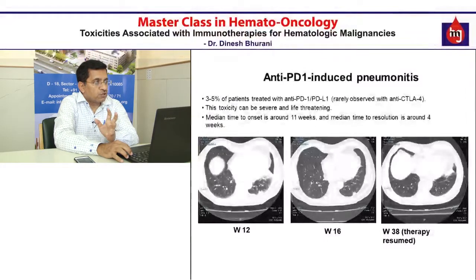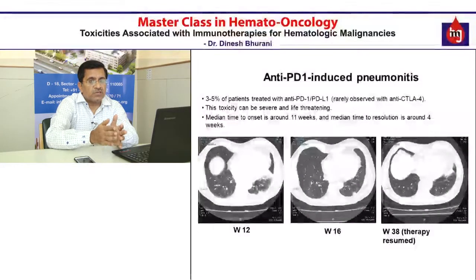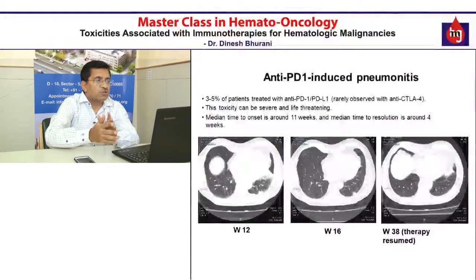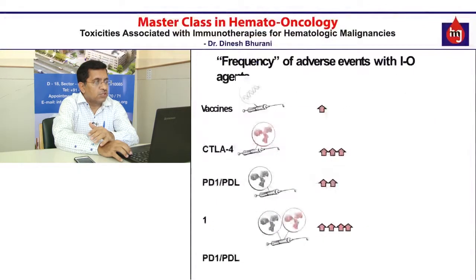3 to 5% of the patients who are treated with these drugs have shown these, rarely with anti-CTLA-4. This can be severe and life-threatening. Median time to onset is 11 weeks. So these side effects do not appear with the infusion. You would have given a drug now, and the toxicity will happen a few weeks down the track, and median time to resolution is around 4 weeks. So we have to be vigilant for longer with the newer drugs.